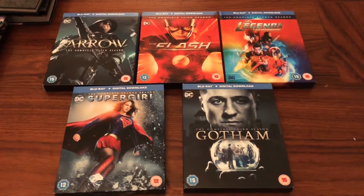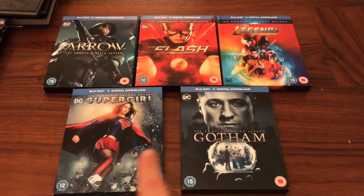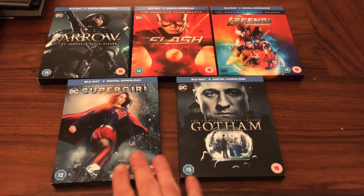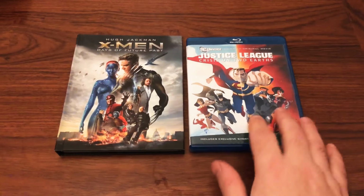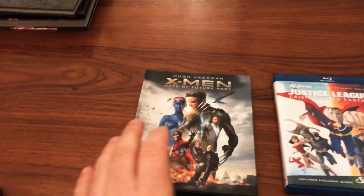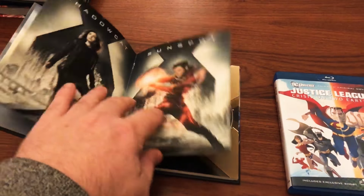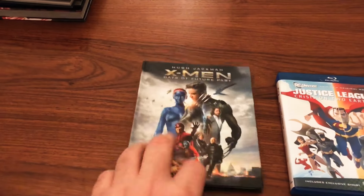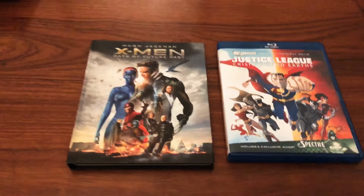So for Christmas last year, I did receive the latest seasons of all of the current DC TV programs. I've got Arrow Season 5, Flash Season 3, Legends Season 2, Supergirl Season 2, and Gotham Season 3. The last of my Blu-ray pickups, I just picked up randomly Justice League: Crisis on Two Earths on Blu-ray, which again I had on DVD anyway, and this really nice edition of X-Men: Days of Future Past, which is a Digibook edition with some nice posters of all the characters on the inside. So yeah, happy to pick that up. Looking to collect the X-Men films individually, so I don't know if this is the way to go or Steelbooks, but it's really nice.